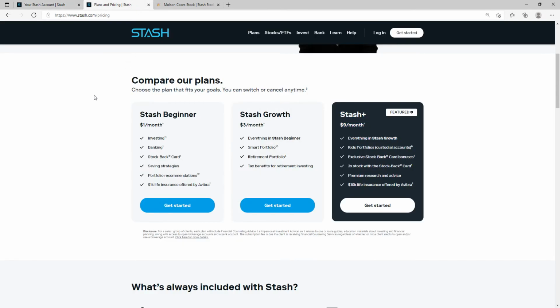So Stash does have a cost, and this definitely is kind of a put off. It's definitely not a good thing, but I'm going to tell you how to get Stash for free, and beyond that, I'm actually going to tell you how to get Stash for free but actually make money from Stash paying you every month. So Stash has three different plans.